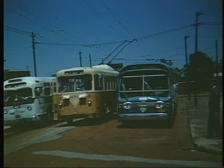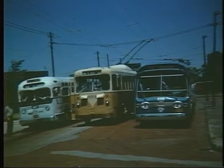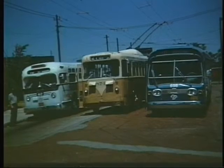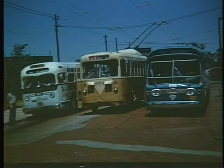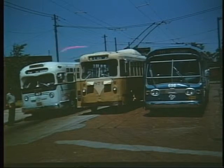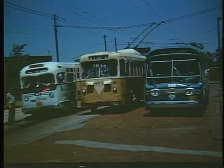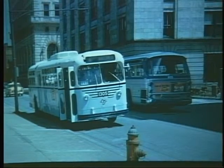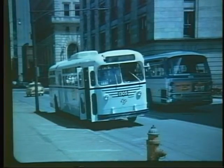This is an era picture. This shows the end of one era. This is June 15th, 1963, the last day of trackless trolleys in Cleveland, showing the old coach, which is going to a museum, and the two new diesel buses that are there to replace it. Little did we know how long that era was going to last.